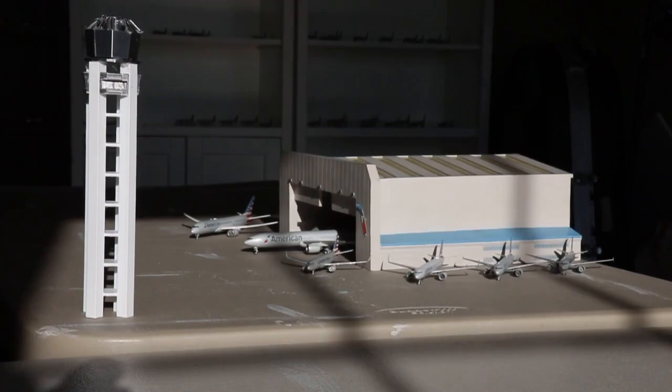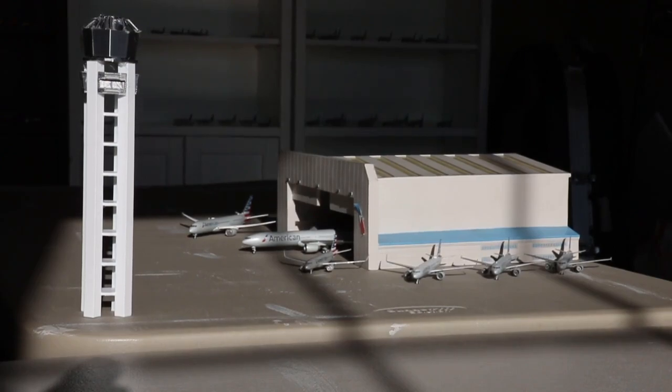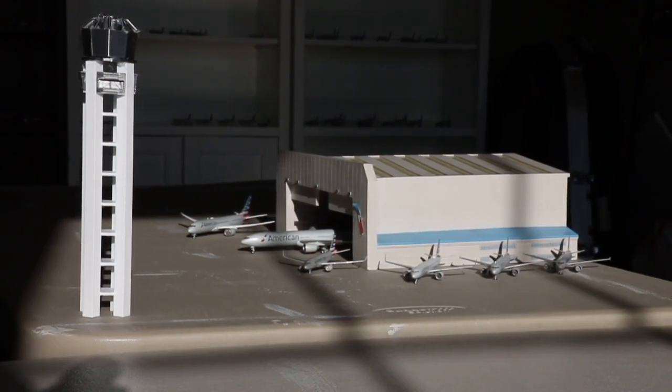Got a really nice look over here at the Dallas-Fort Worth International Airport American Airlines East Hangar facility over here with the DFW East Tower. Really like this frame. This looks awesome. Funny Pilot did an awesome job on that custom ATC tower.